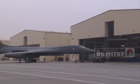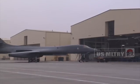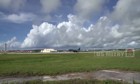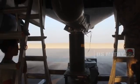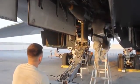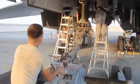U.S. Air Force General Timothy Ray, head of Air Force Global Strike Command, which oversees all of America's bomber fleets, gave an update on future B-1B loadouts in a recent interview with Air Force magazine.